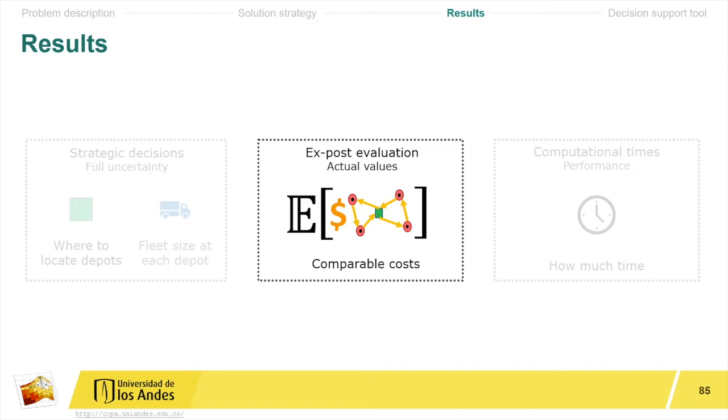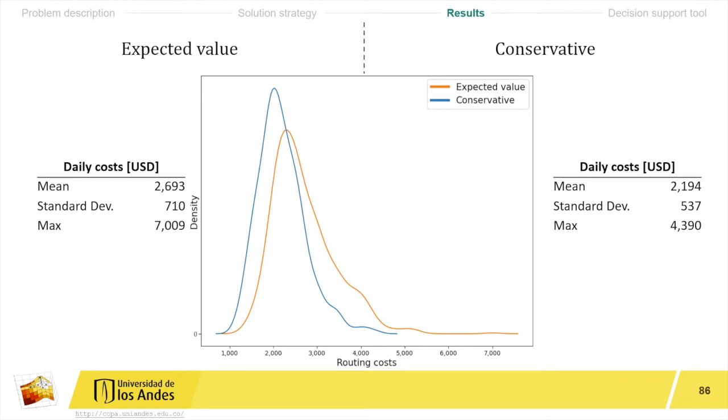The only fair way of comparing the daily routing performance of each of the solutions is to test them with real demand data. For this task, we use the datasets for 2018 and 2019. For comparing the performance of each of the solutions, we first consider the daily routing costs. Since we are talking about uncertain demand, these are random variables, and in order to compare them, we must take several measures into account. As we can see, the expected routing costs of the conservative solution are around $500 cheaper than for the expected value solution.